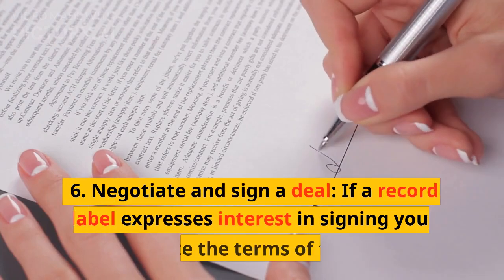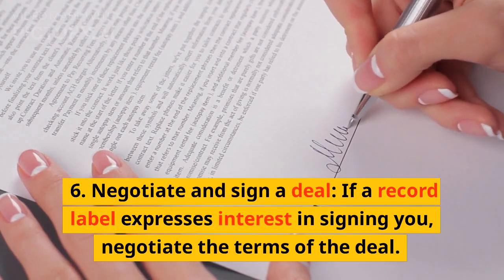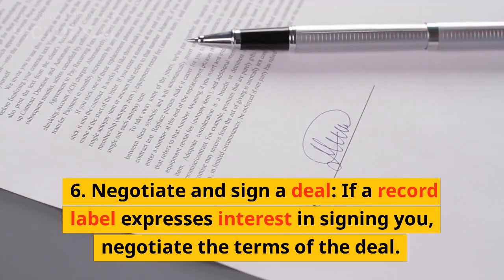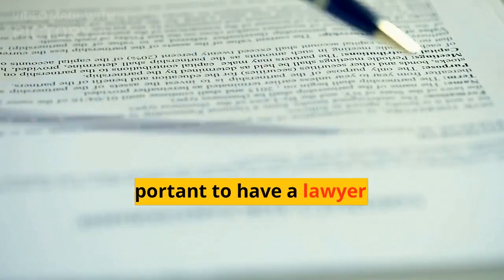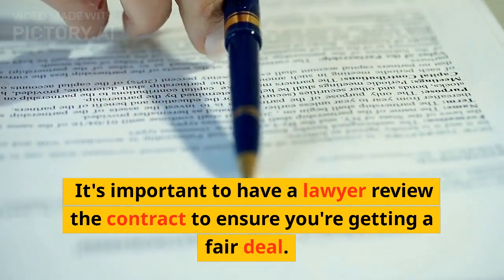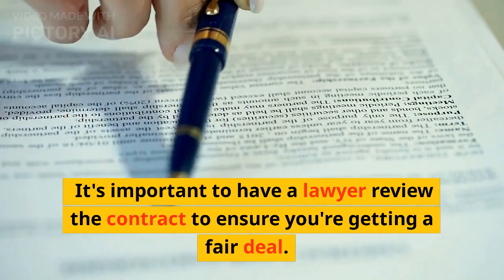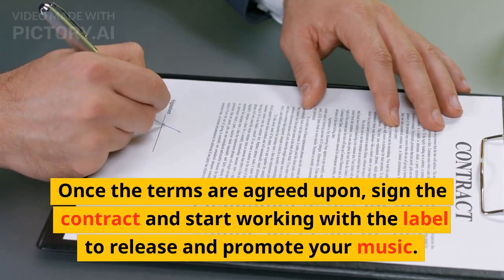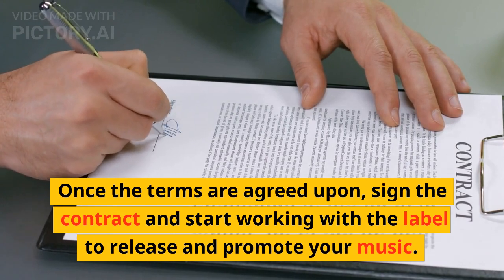6. Negotiate and sign a deal. If a record label expresses interest in signing you, negotiate the terms of the deal. It's important to have a lawyer review the contract to ensure you're getting a fair deal. Once the terms are agreed upon, sign the contract and start working with the label to release and promote your music.